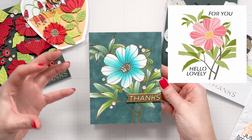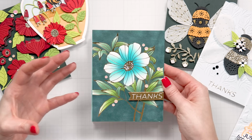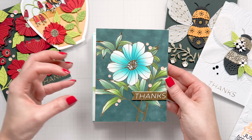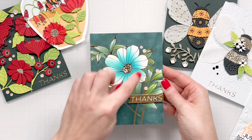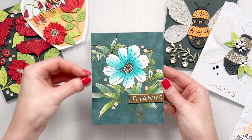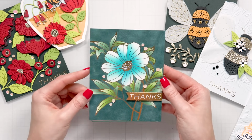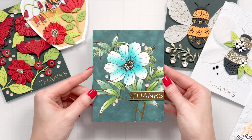I really like having a lot of contrast and a lot of drama on my projects, and I feel like having a dark background helps these lighter colors pop. So you can see that this light blue, light teal flower really pops on this dark background. So this card uses the glimmer and then also the stencil of the month.